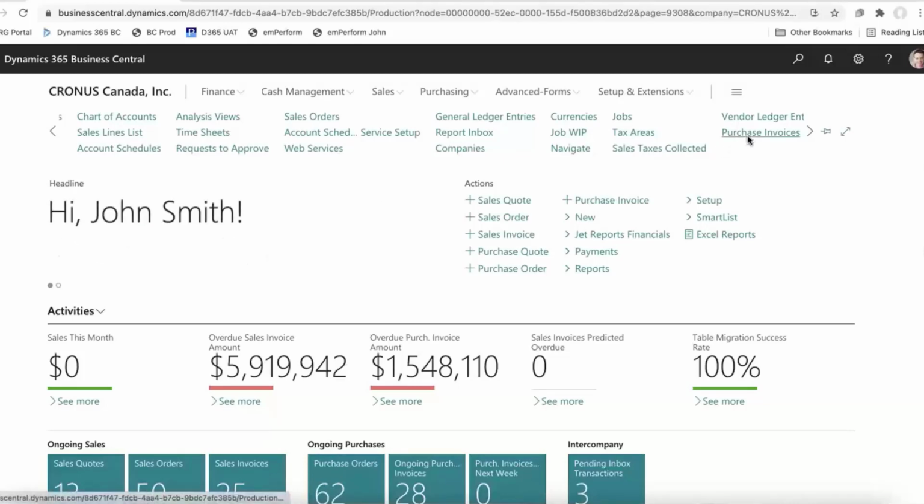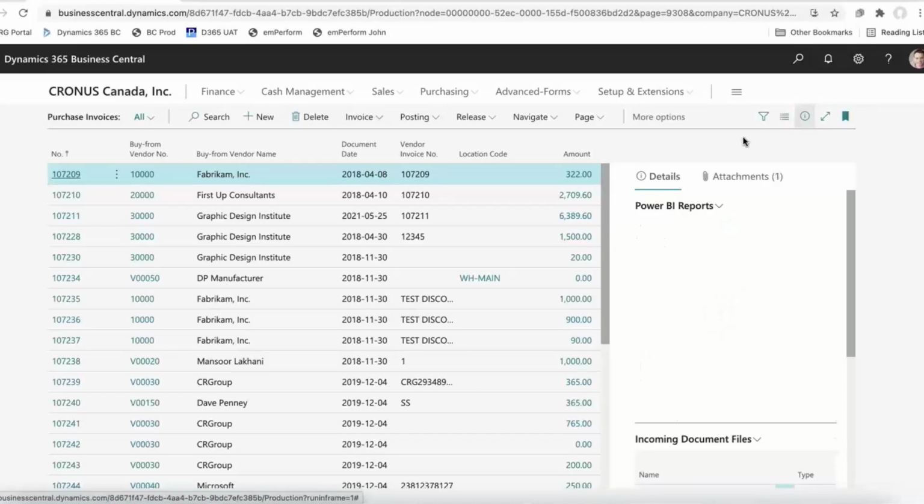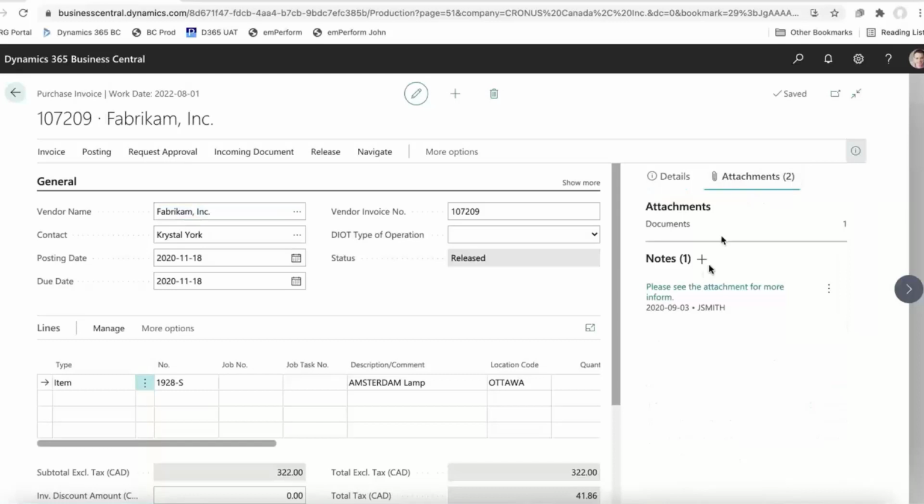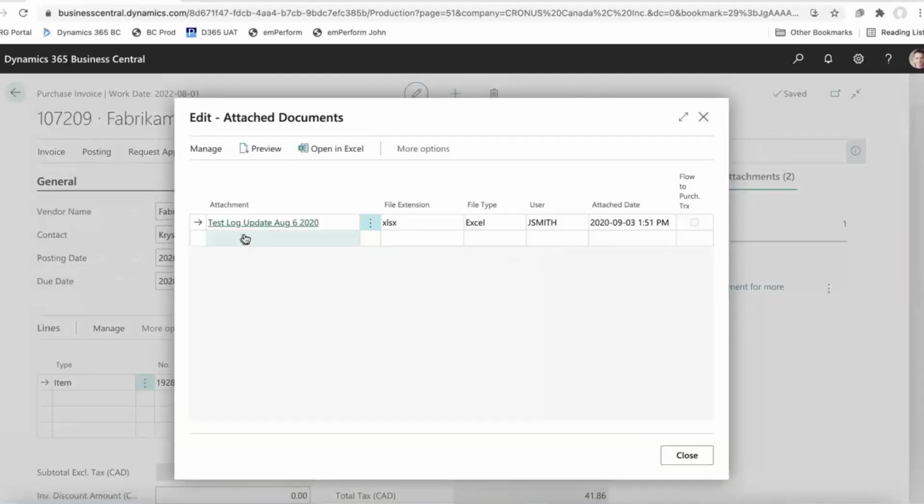So I'll go ahead and click on purchase invoices, and I can see now any of the outstanding purchase invoices that we have in the system. I'll go ahead and click on one, and you can say, hey, here's a purchase invoice. I've said before, one of the great things is this fact pane. So you can see over here attachments. I can see a document attachment. If I click on that, it'll drop down any attachment we had, and it'll save it on my desktop.